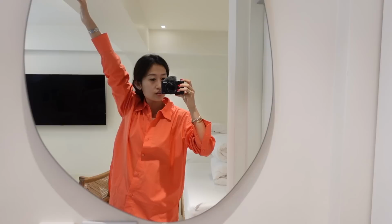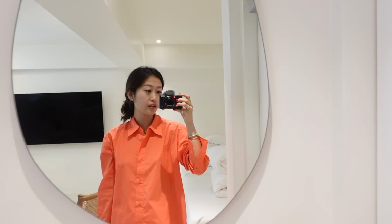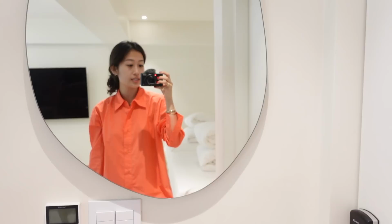Just checked in to my new place. I'm staying at the White Linen House for the next couple of days. They're kindly hosting me, and this is like an apartment style building. I really like it, super cute. I'm gonna start off with giving you guys a little apartment tour.